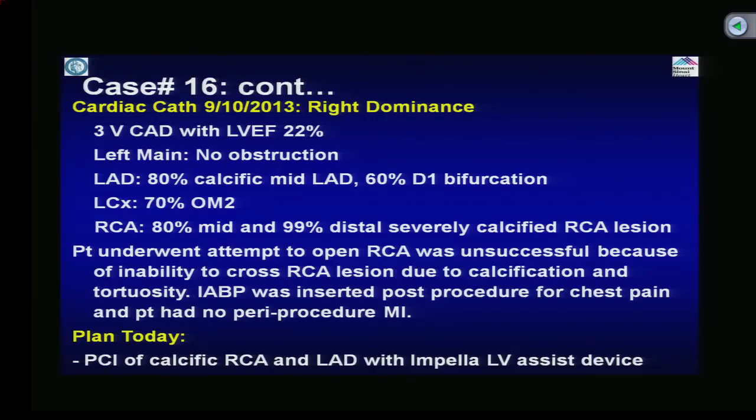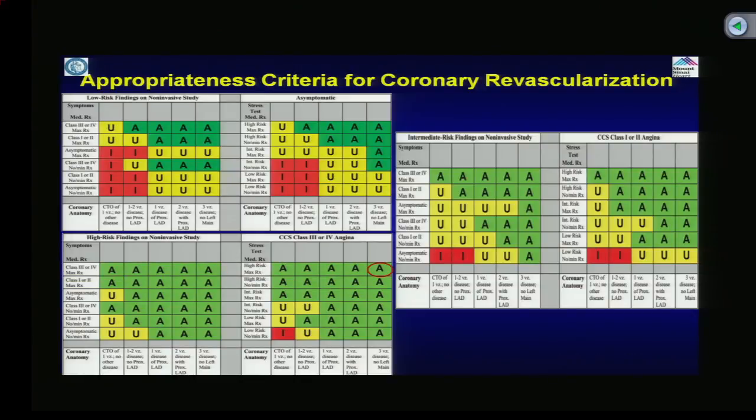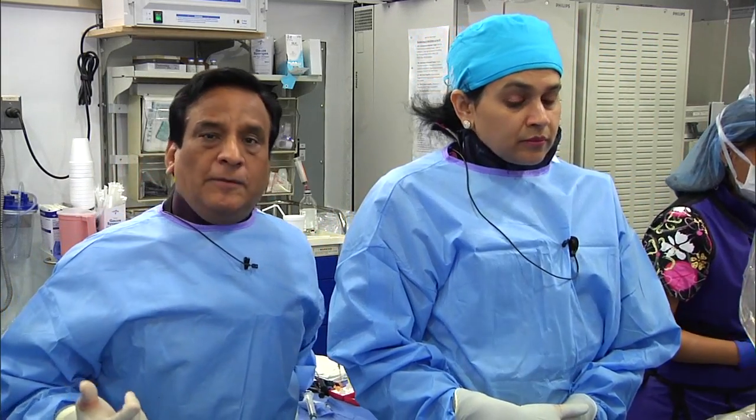Since then the patient continues to have symptoms despite maximum medical therapy, and the purpose today is to treat the calcific RCA and mid LAD, maybe leave the circumflex alone, with the Impella assist device, and of course this will rate very high in the appropriate criteria. So Anu will take us through the Impella. While the Impella is done and we're getting to the angiogram and PCI of the right coronary, which will require rotablation, we'll go through the step-by-step Impella insertion, and then we do the actual PCI.